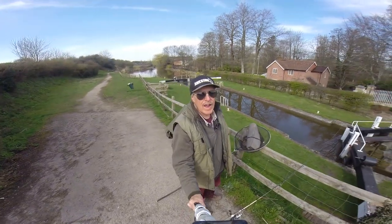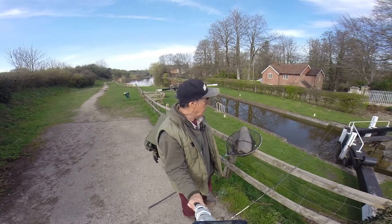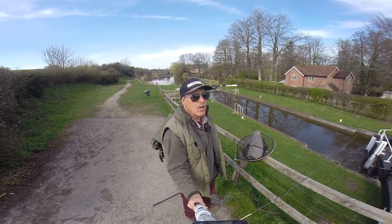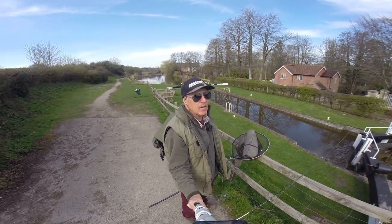Well, I'm here having a go at a canal. Fingers crossed, I might be able to pick up a perch or a small pike. I'm not a great lover of canals, as you know, but this is a pretty one. I like fishing down here, it's quite pretty. I only come back once a year.